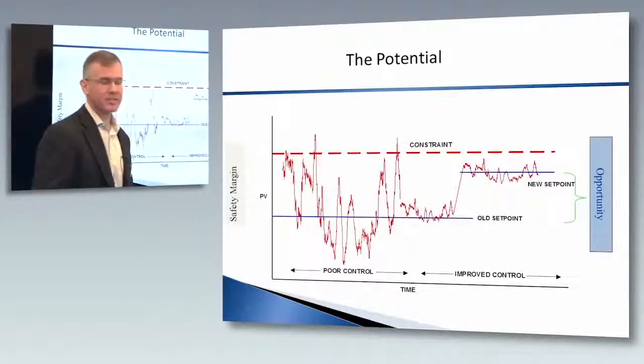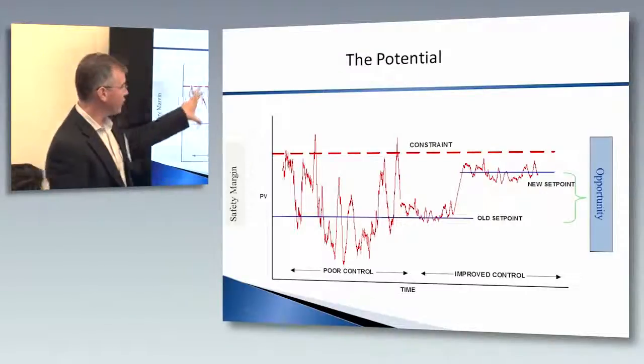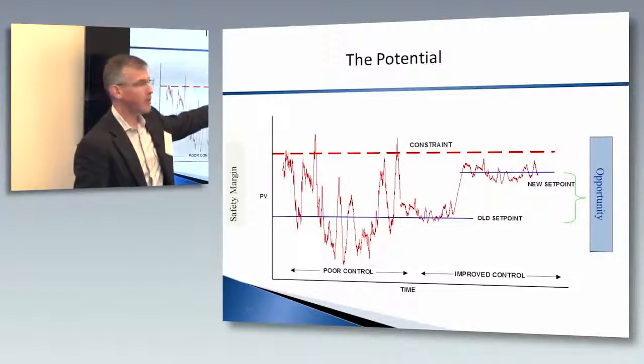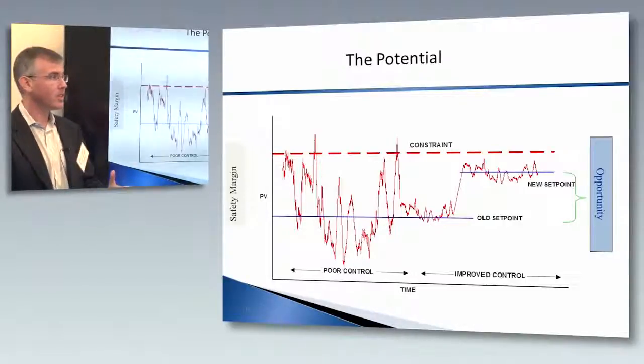So when we talk about control and optimization in particular, our objective is to first take that variability away, stabilize the process, and then once you have a stabilized process, allow ourselves to move closer to the constraint of our equipment. And that's everything that we're focused on.